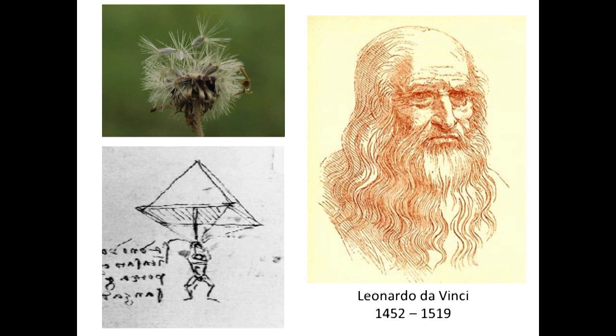Not the helicopter, what am I saying? The parachute, which according to his notes, was devised after the pappus, the modified calyx of composite flowers. In most of Europe, there are these damn yellow composites, and when the fruits mature, the calyx, the sepals, grow up into these parachute-like things.